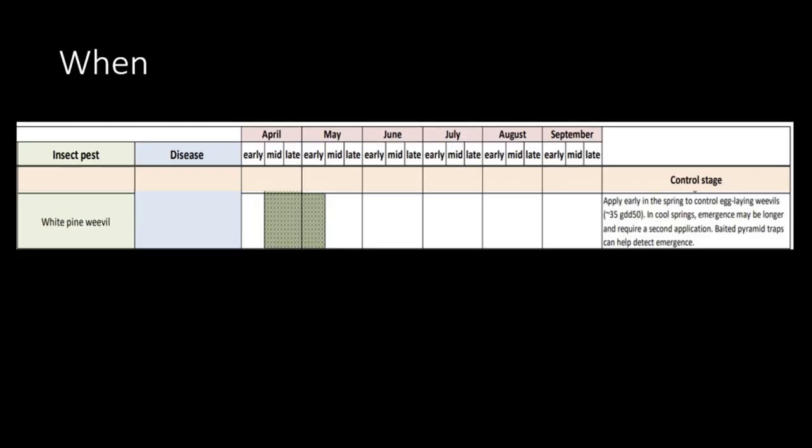All right, now that we know some common definitions, let's get into some of the details of white pine weevil. When to control them: mid to late April, early May. Apply early in the spring to control egg-laying weevils, at 35 GDD 50. In a cool spring, emergence may be longer and require a second application. Baited pyramid traps can also detect emergence.